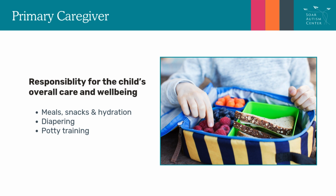As a primary caregiver for your client, you'll be responsible for the child's overall care and well-being during your sessions with them. This means that you're the person responsible for supporting the client during routine daily care activities, like eating and drinking, as well as changing diapers and supporting the potty training process.